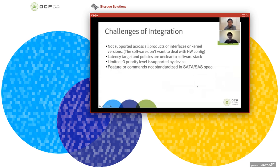So the main challenges here were, one, that we didn't have enough support in how we are setting up all this priority support from different hardware, and we basically want to deal with setting these kinds of commands or priority targets and all these things for different hardware differently. We basically need a standardized way for setting all these things.